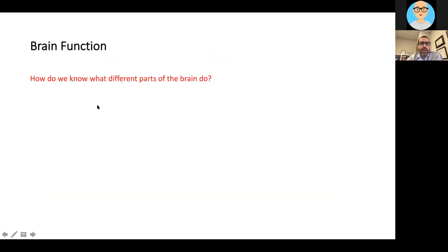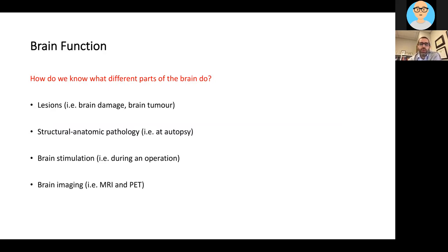So to begin with, really what we're talking about is brain dysfunction, so we need to talk about brain function first. And then you're confronted with the first question, which is, how do we know what different parts of the brain actually do? How have we done that in the history of neurosciences? Well, generally speaking, and this is an oversimplification, there are a few ways. One is lesions. So looking at brain damage, either caused by a structural problem like a brain tumor or a stroke or something like that. And then when you have a loss of function, you can ascribe a function to that part of the brain.